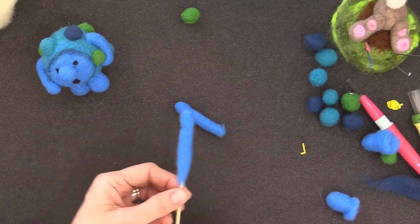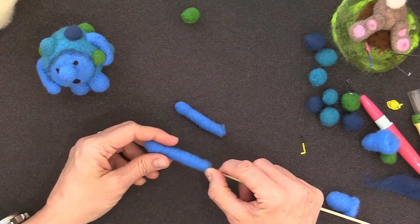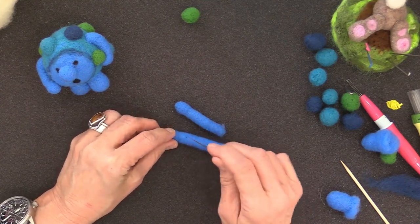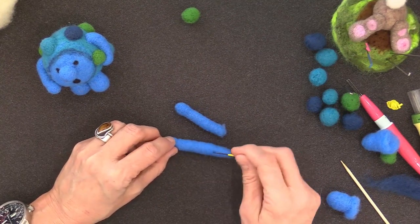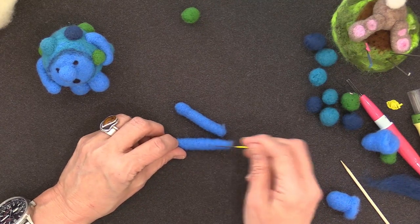Okay, so notice that I'm forming this pretty well on the skewer, but then at some point we want to push it off, and you can continue needle felting it and making it a little more dense off the skewer. Again, you want to just keep trying to go to the middle, to the middle, to the middle, so that you don't poke. If you poke through the other side, it's going to get fuzzy.